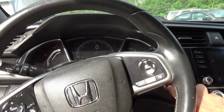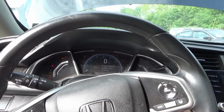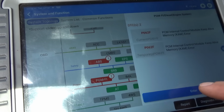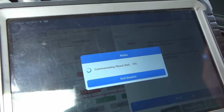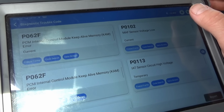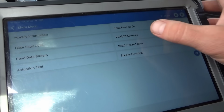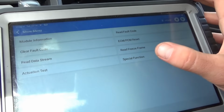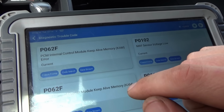Let's see if it cranks. It cranks just for a little bit. Let's try again. Okay. We'll look up that code in all data. Who knows? Like new doesn't mean new. MAF sensor voltage low, IAT sensor circuit high voltage. Let's clear fault codes one more time. So that's a hard fault.